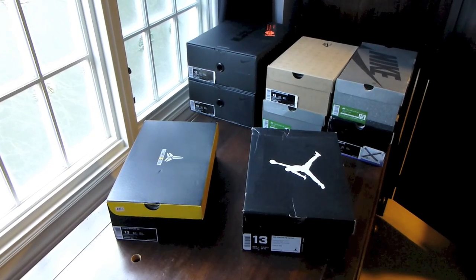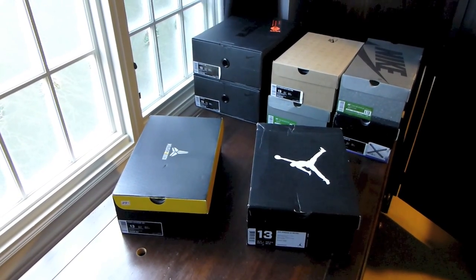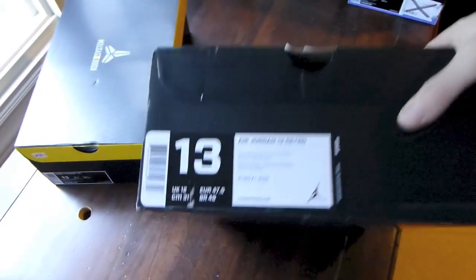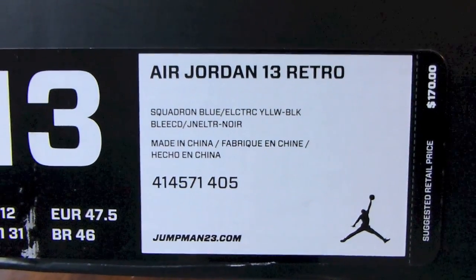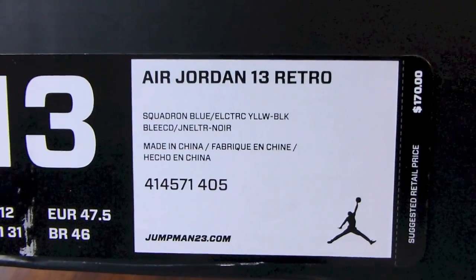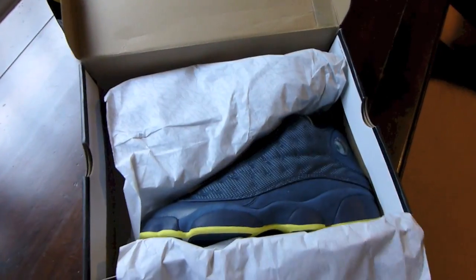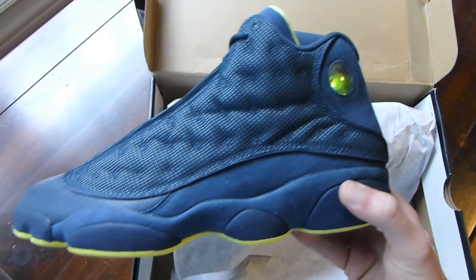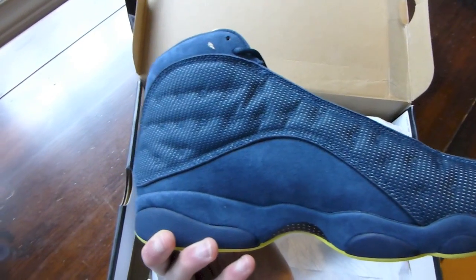Next two pairs on the right, we got a Jordan that released today. On the left, we got a Kobe that released a few days ago. Air Jordan 13 Retro, Squadron Blue, Electric Yellow, and Black. Was a little hesitant on these, but my buddy let me check them out at his shop early, and was definitely pleased with them. Got your all Squadron Blue upper.